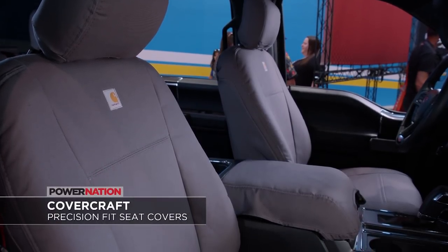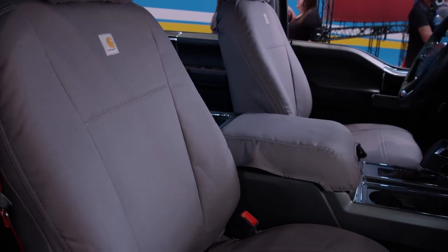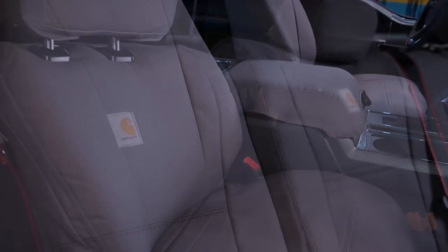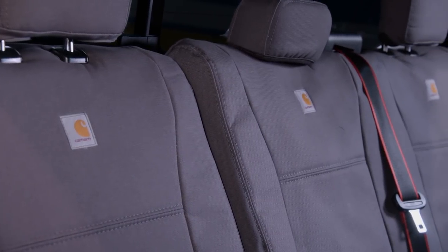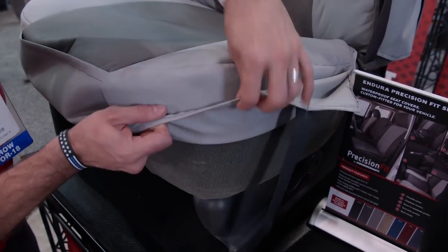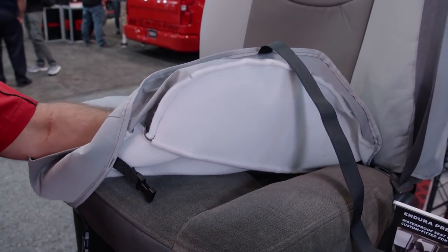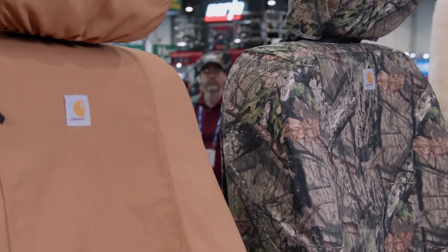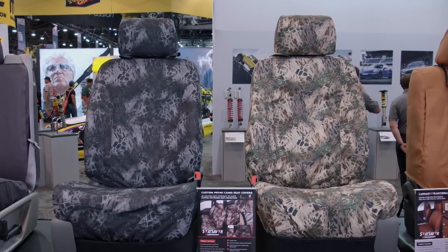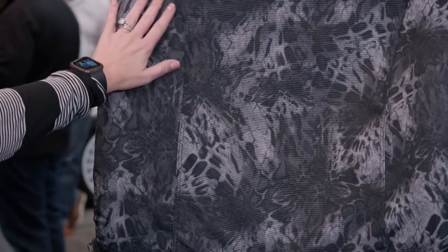These precision fit covers are revolutionary, precisely made to fit like a permanent replacement cover. They're available for most light trucks and SUVs, and come with detailed instructions on how to properly install them yourself. Underneath, they have a foam backing stitched in for comfort, and are proudly made in the USA. In addition to the popular Carhartt duckweave fabric, they just introduced a line featuring Prime One camo with natural patterns and organic shapes of predators in the wild.